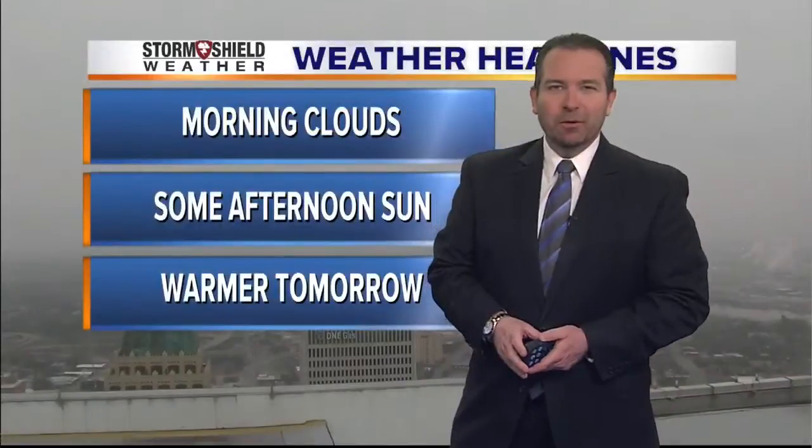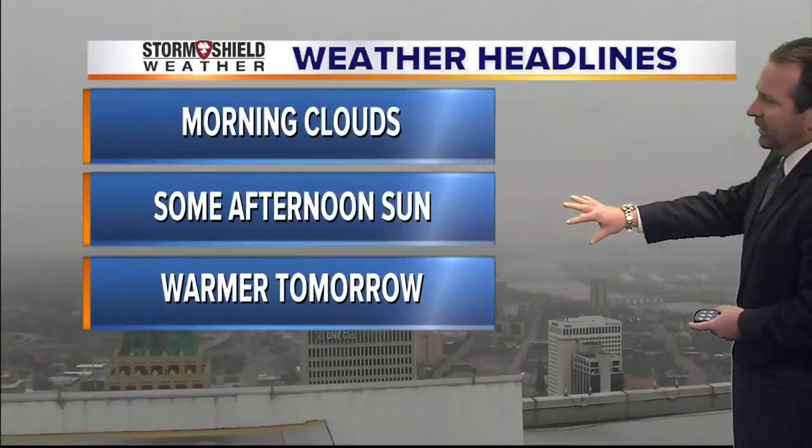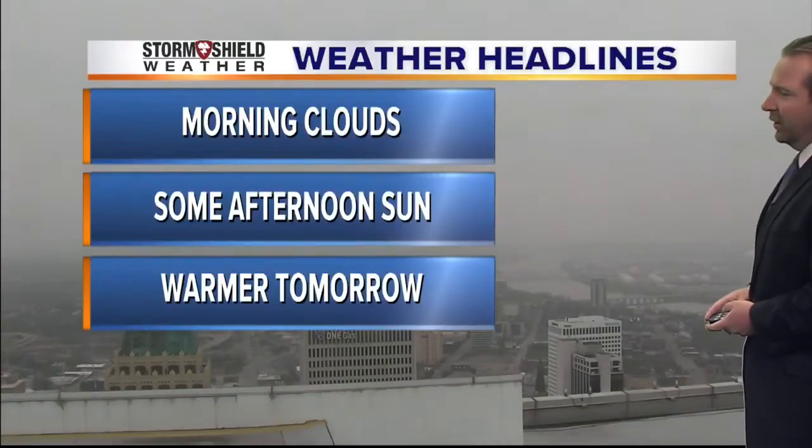And we're starting off this weekend with quite a bit of cloudiness out there, a little bit of patchy fog in a few spots as we take a look. This is high atop the BOK Tower, looking off to the south. You notice we are seeing the gray conditions out there this morning.